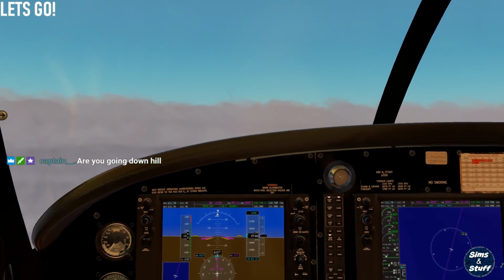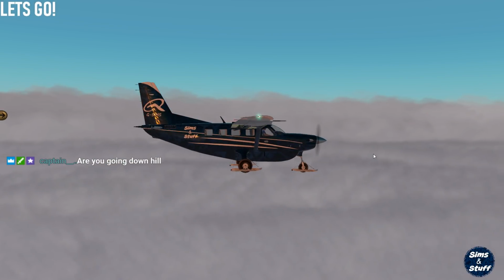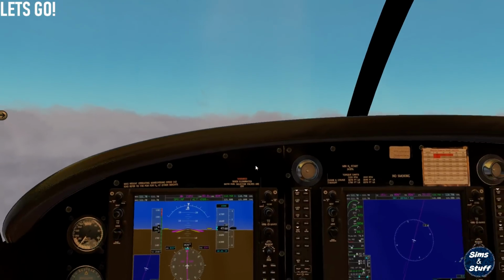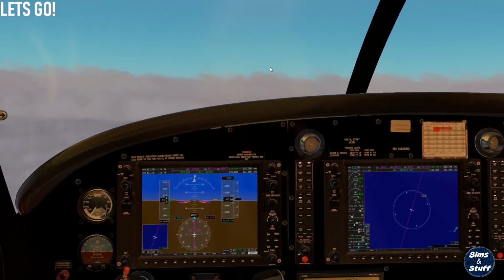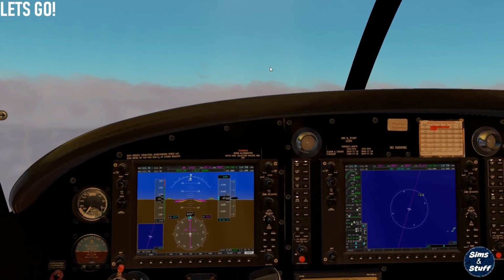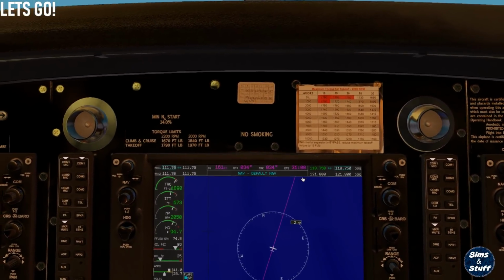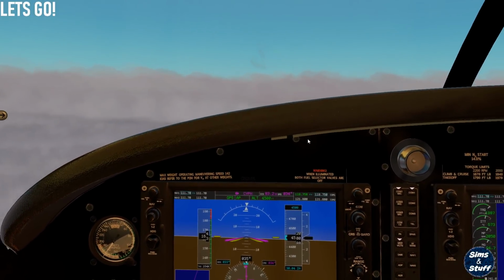Are you going downhill, says Chaos? No. Just the angle of the plane. It looks like it's going downhill. No, flying straight and level. With 31 minutes to go before arrival, it says over there, and distance of 83 miles to go.